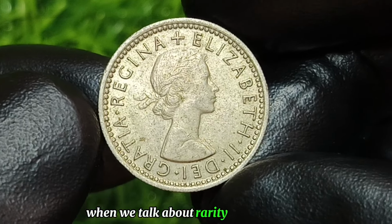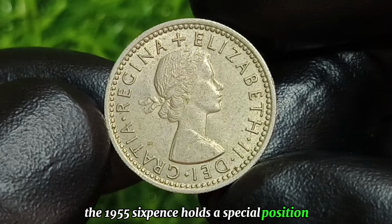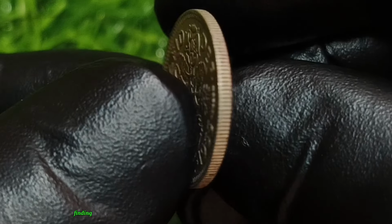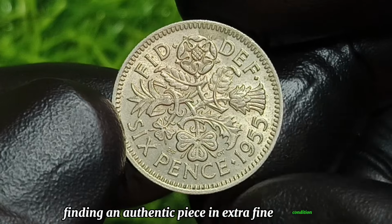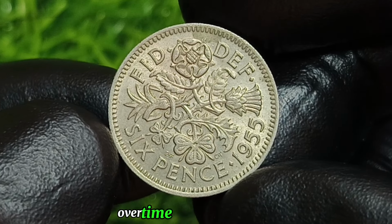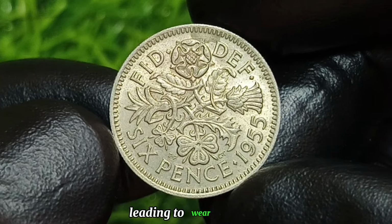When we talk about rarity and condition, the 1955 sixpence holds a special position among mid-century British coins. Although it was a circulation coin, finding an authentic piece in extra fine condition or above is becoming increasingly difficult today. Over time, most of these coins were heavily used in daily transactions, leading to wear and tear.